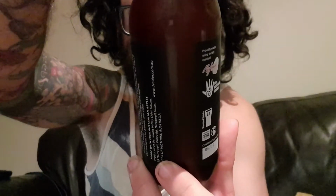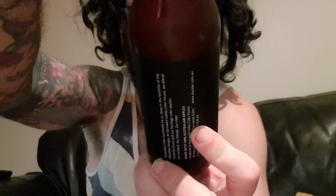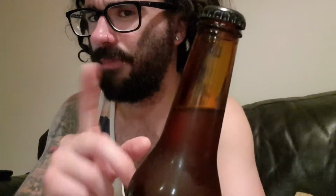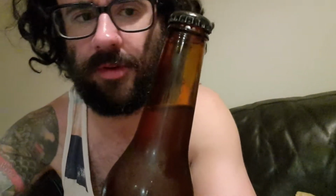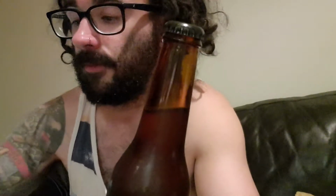Darraweit Valley cider, small batch cider house, dark molasses and espresso blend, batch 001, year 2020, alcohol content 8% in a 330ml bottle. I've only done one bottle review, I'm fairly sure, which is my first ever. So we'll get it straight into a glass, guys, and see what this is all about. If I can get it open.